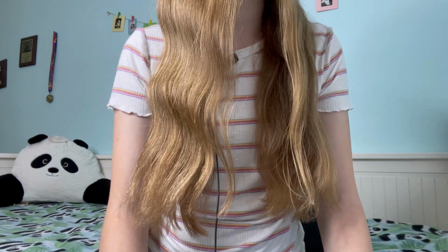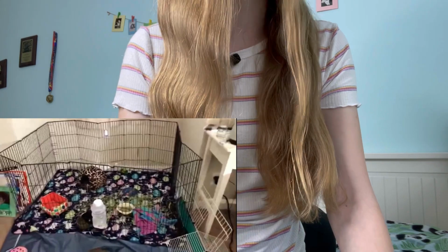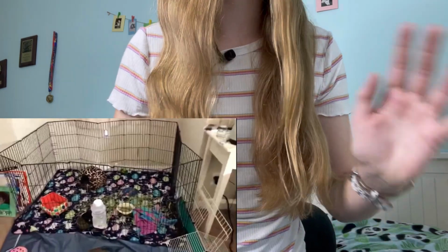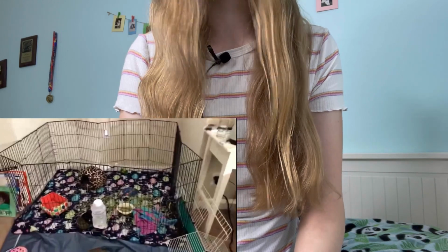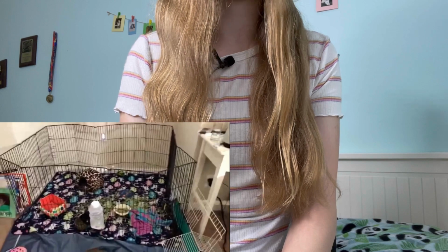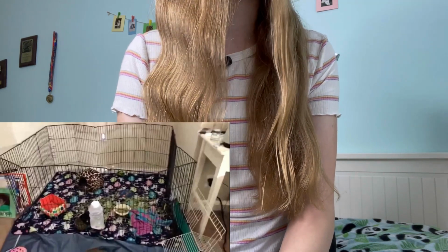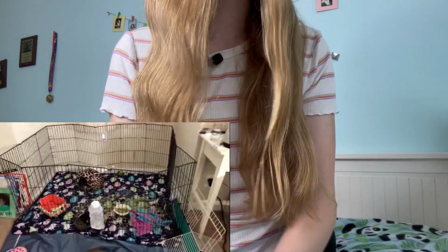So this next one is from Ava's Animals. This appears to be a cage for one of your piggies, and it is a playpen setup, which I actually think is really smart for guinea pigs. I just can't personally do that because I have a cat, but for people who don't have cats that are allowed access in that room that the guinea pigs are in, I think playpen setups would actually work quite well. A nice big playpen.